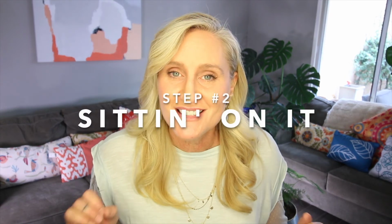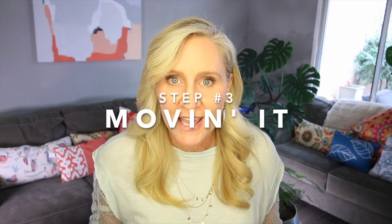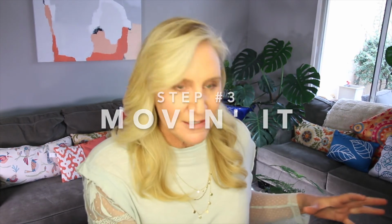Step number 2, sitting on it. What are you going to be sitting on for your meditation? Take a look at choosing what you're sitting on that will help support your meditation posture, which is really the coming together of relaxation and alertness. Step number 3, moving it, moving your body, creating a spot, a space next to your meditation cushion or your chair, whatever it is you're going to be sitting on, that you can do some little bit of movement on that can help ease that transition from our normal busy life into our meditation practice.